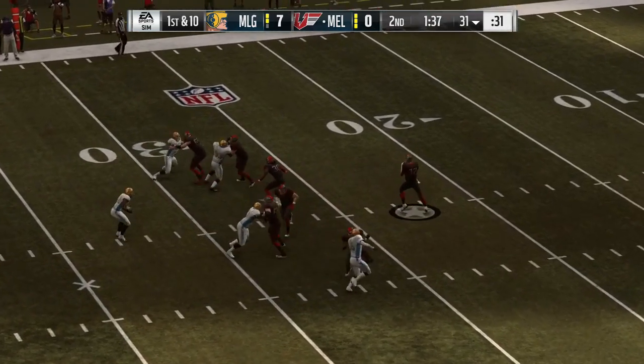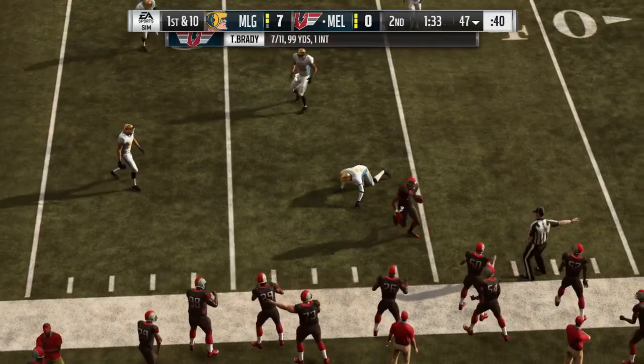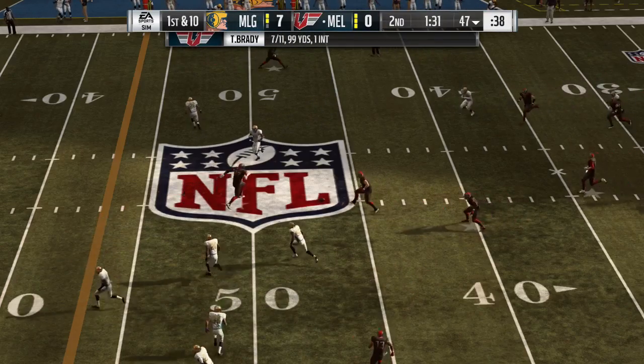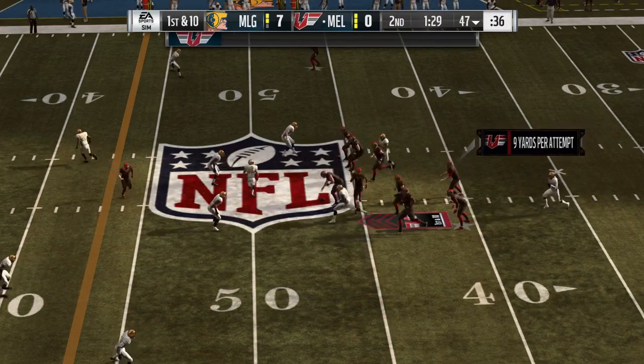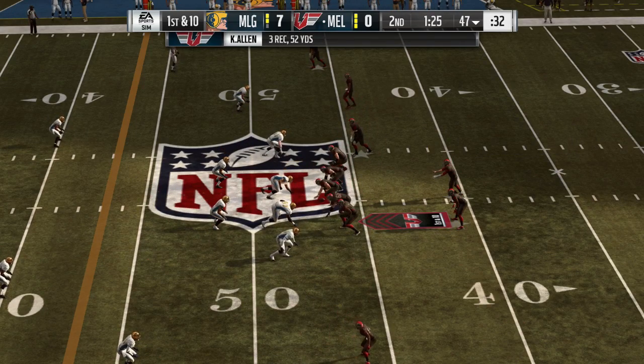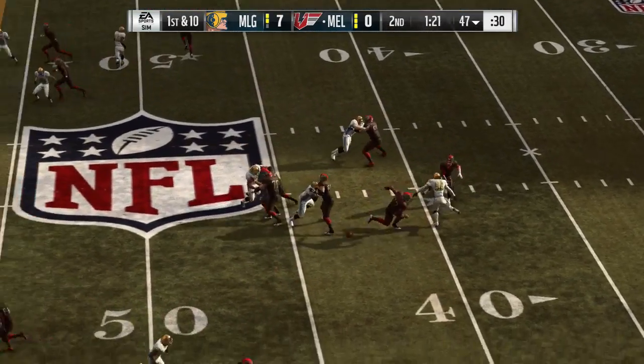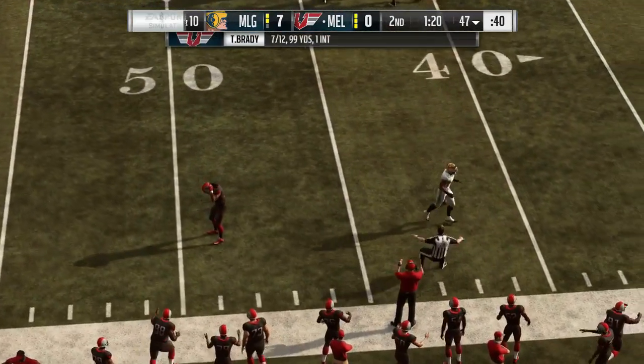On play action, now Brady. Throws left side, complete to Keenan Allen. And he slips up past the 45 before being tackled. Another nice gain, 16 yards there, and a first down again. Brady now on first down. And it's incomplete.